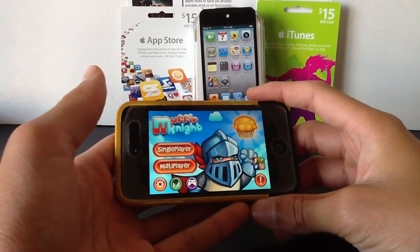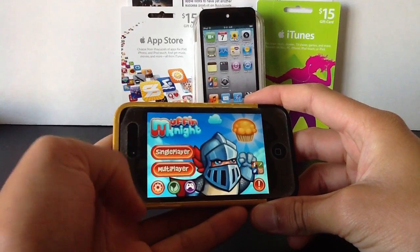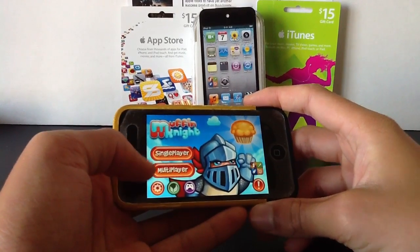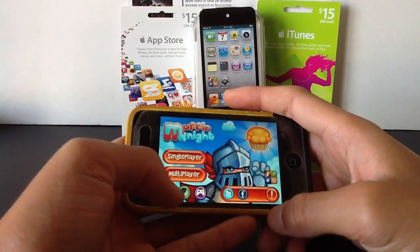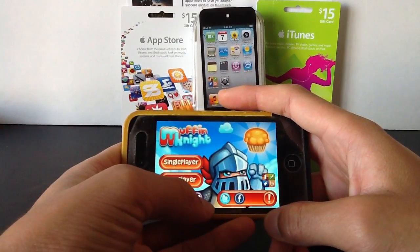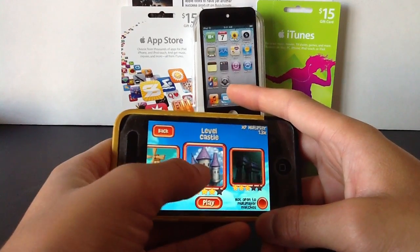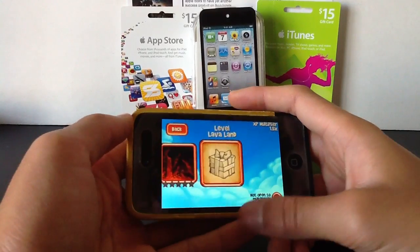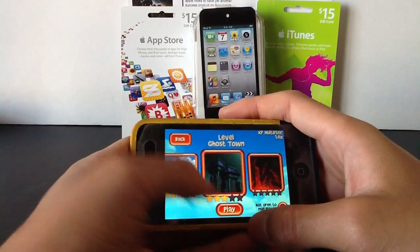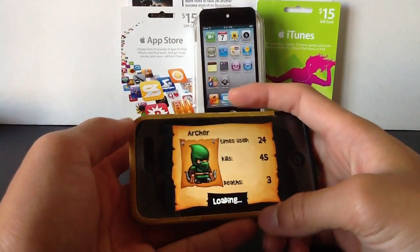It's really fun. I'll get into that in just a moment, but here is the home screen. On the home screen, you're going to have a few different options. You'll have single player, multiplayer, game center, all your Facebook and Twitter integration right over there, settings, OpenFeint, and in-app purchases right down there. We're going to hop right into single player. There's quite a few different levels, with more coming soon, hopefully, but we're just going to hop right into this castle level. It's my favorite. We'll go to play, and here we go.